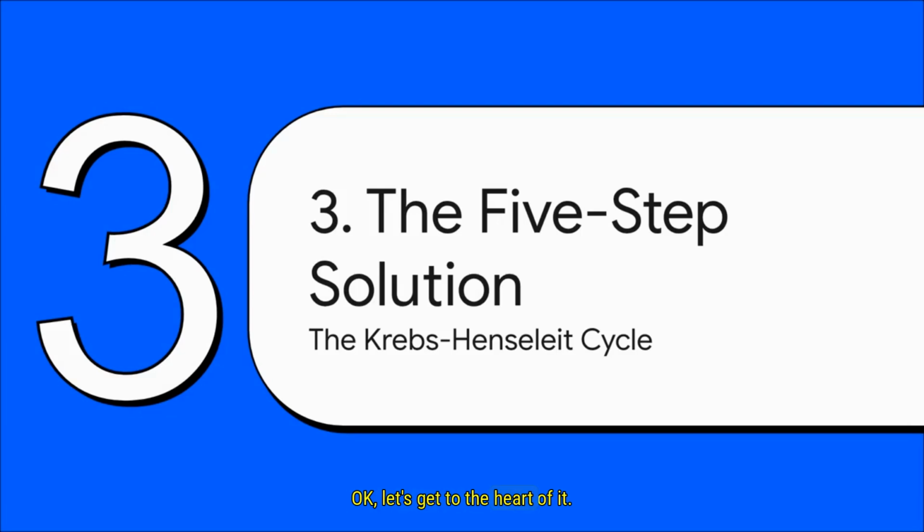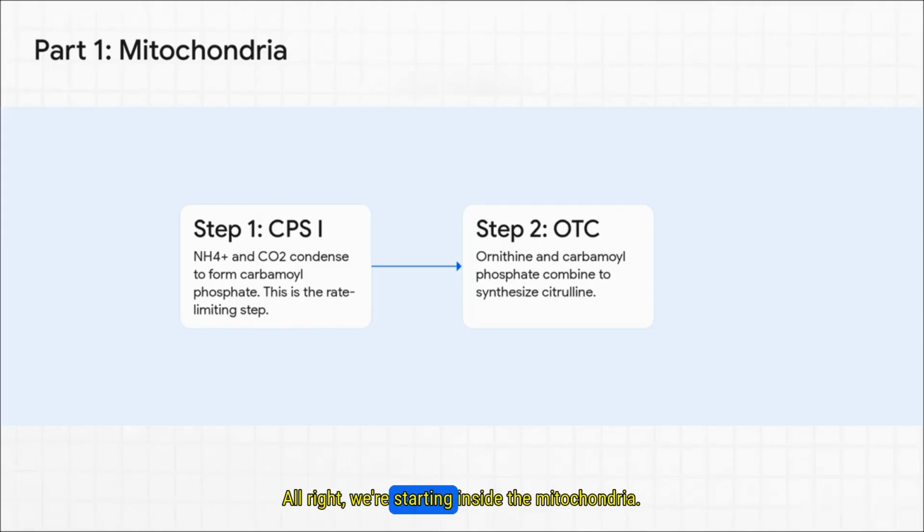Okay, let's get to the heart of it. We're going to walk through the 5 key steps of the Krebs-Henseleit cycle. This is the play-by-play of how ammonia gets neutralized. All right, we're starting inside the mitochondria. Step 1 is the big one. It's the rate-limiting step, meaning it sets the pace for the whole cycle.